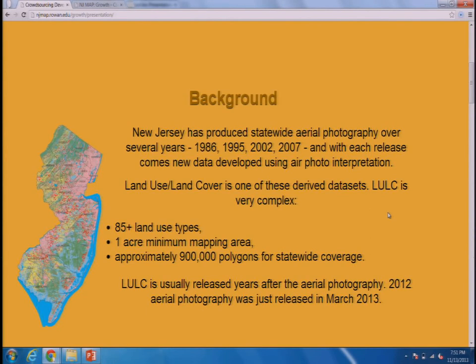There are 85 plus different land use types delineated in this. So there are forest types that are 50% crown closure versus less than 50% crown closure. And then that's split up between deciduous and coniferous and mixed forests. It's a very rich data set for doing planning work.